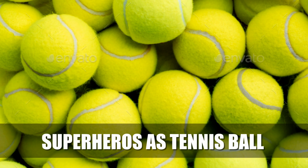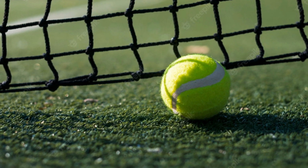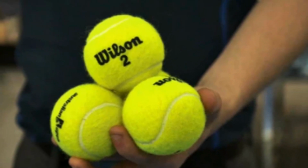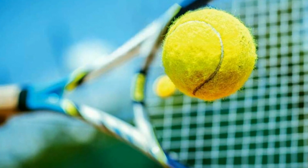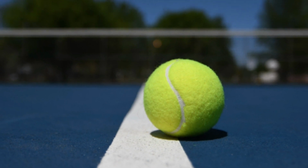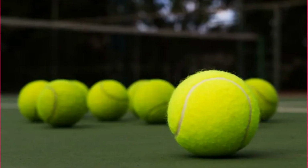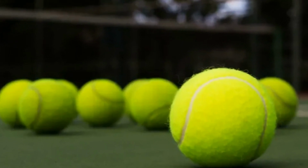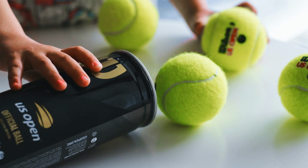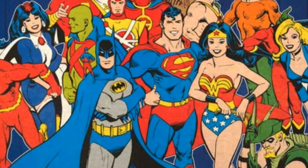Today I'm going to show you superhero characters as tennis ball versions. A tennis ball is a ball designed for the sport of tennis. Tennis balls are fluorescent yellow in organized competitions, but in recreational play can be virtually any color. Tennis balls are covered in a felt which modifies their aerodynamic properties, and it has a white curvilinear oval covering it. Modern tennis balls must conform to certain criteria for size, weight, deformation and bounce to be approved for regulation play. Which is your favorite character?